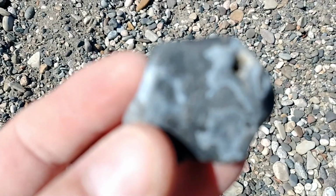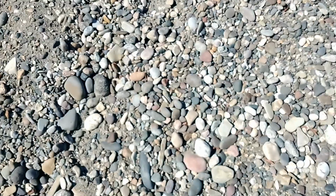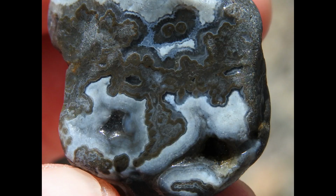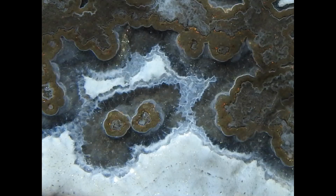This one's got a lot going on, and it's really hard for my phone to pick up the fine detail in this one. Oh yeah, you can see that fine little fortification patterns going through there. Super detailed when I get nice close-ups like this. See, this is what I consider a real treasure state agate.